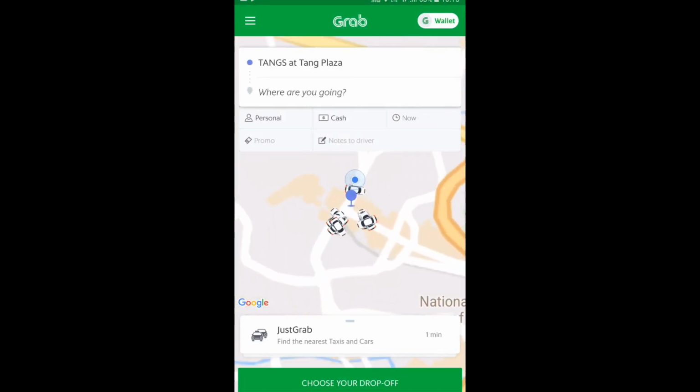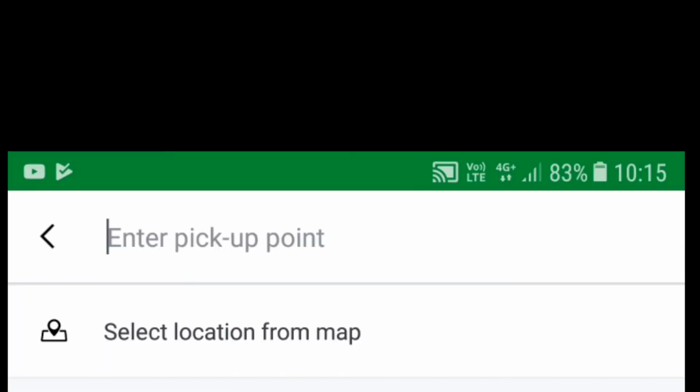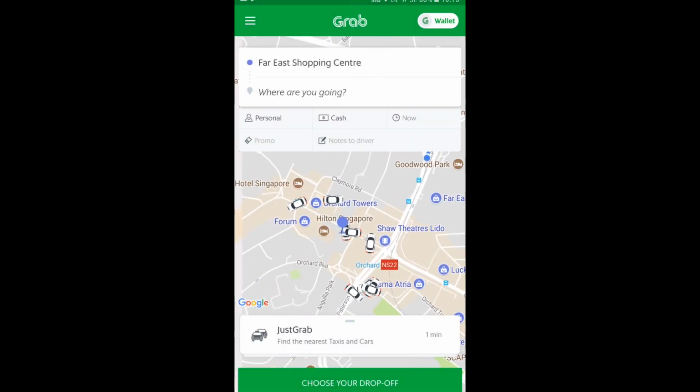Okay, download this application, then go to your phone and launch your Grab application. Once you launch it, the Grab application will use GPS to find the nearest pickup point for you. It'll give it to you as a suggestion. So here is where I was at that time. That was the nearest pickup point. Another way I can do it, if I do not want this pickup point, I can type in the location where I want him to pick me up. For me, I want to be picked up at Far East Shopping Centre, so I select that one.